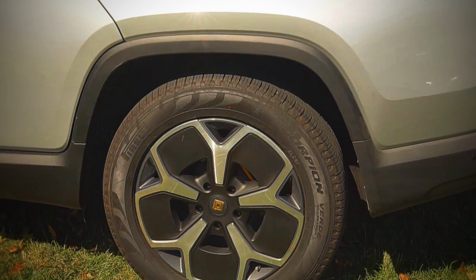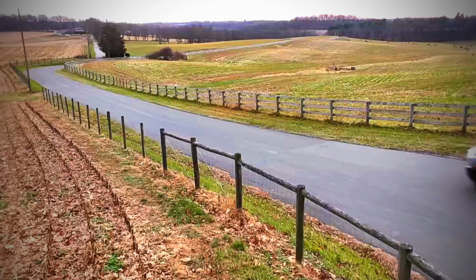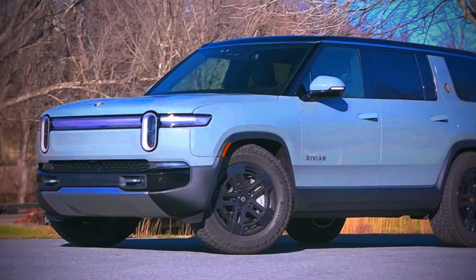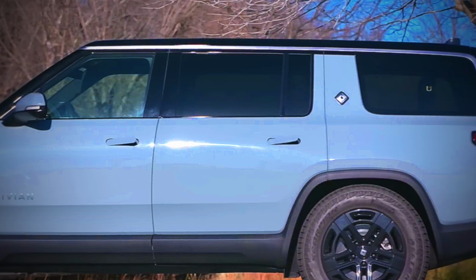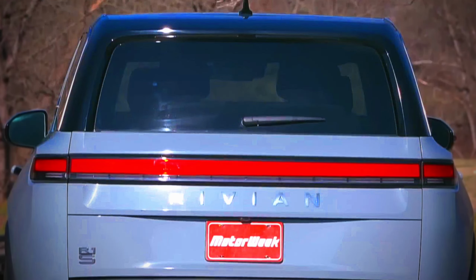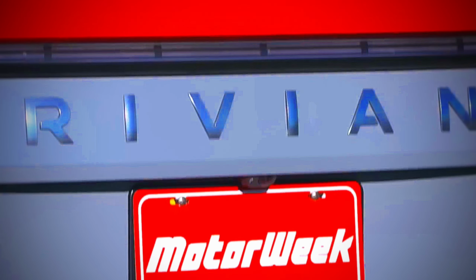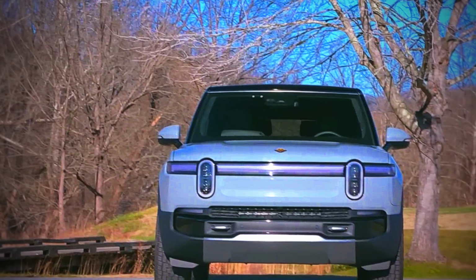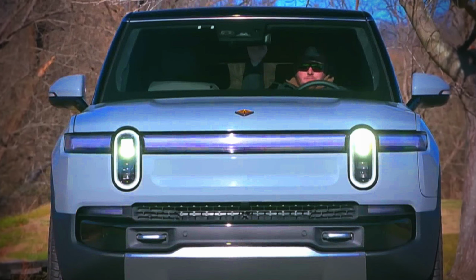Whether you need the 3-row SUV layout of the R1S or the versatile bed of the R1T truck, Rivian delivers a premium-feeling vehicle that's ready for anything. It's a specialized choice for sure, but for those who want their EV to power their expeditions, Rivian has created something truly special. The Rivians are built to conquer the wilderness, but our next car is designed to conquer the country club. Stick around, because coming in at number 6 is the absolute definition of first-class electric luxury.